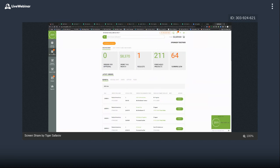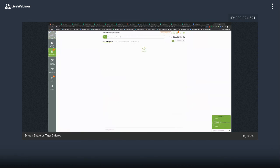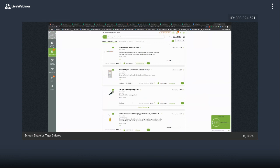And so we always recommend the first thing first is build your inventory, right? So add products into your inventory list. The part that people always miss is this right corner, the client price, the Zen price. These are the prices that you control. We have no control over them. We can help you update them, but we have no control over them.